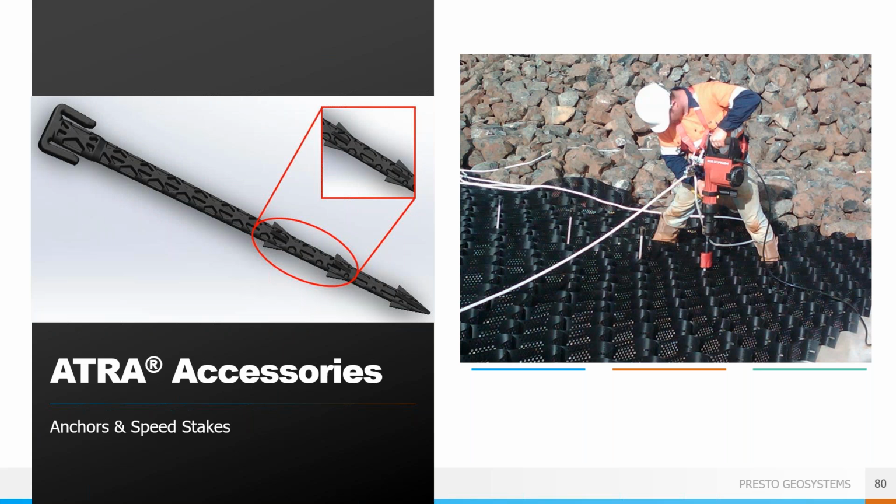As slope angle increases, the driving force of the infill material exceeds the available frictional resisting force, and additional anchorage is required. The ATRA anchors, which are our ATRA clips on top of number 4 rebar, hold the GeoWeb to the slope and penetrate into the ground. If corrosion resistance is required due to project conditions, Presto has an HDPE ATRA speed stake that is designed to work with the GeoWeb.